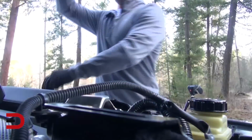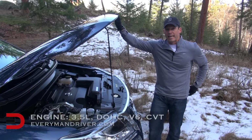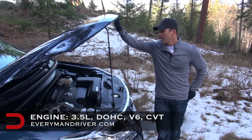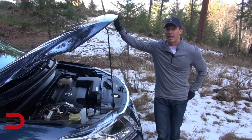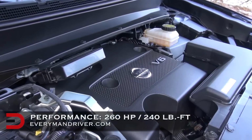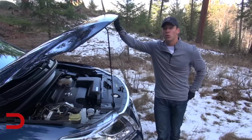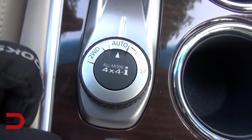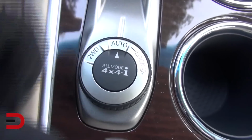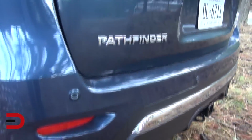The power plant of the 2014 Nissan Pathfinder is the same regardless of trim level. It's a 3.5-liter dual overhead cam V6 engine mated to a naturally aspirated CVT that kicks out 260 horsepower and 240 pound-feet of torque. Now, my vehicle here has an intuitive 4-wheel drive system, which means you have the option of going with a selectable 2-wheel drive, auto, and 4-wheel drive locking mode. A great level of versatility no matter what driving conditions you hope to tackle or come your way.